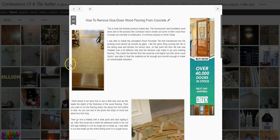Cut a strip. Pop lines about 18 inches apart across the floor. All right, and come out about 18 inches, cut all the way through to one end of the floor, move over to the next line, cut all the way through, go over to the next line, cut all the way. What you want to wind up with are strips that are about 18 inches wide. Why 18 inches wide? So that you can easily scoop them up and throw them into a contractor trash bag. That's why.